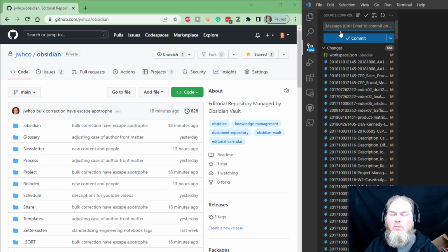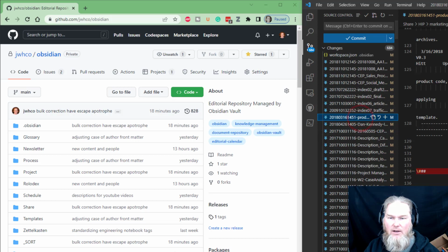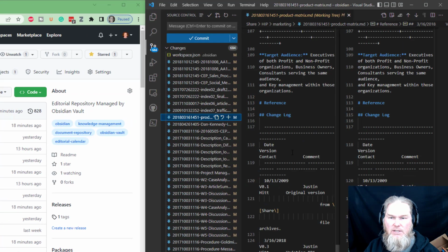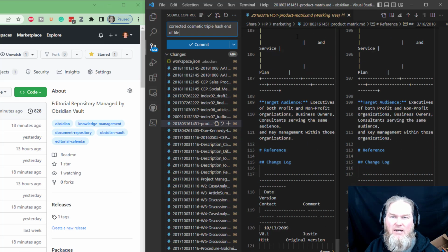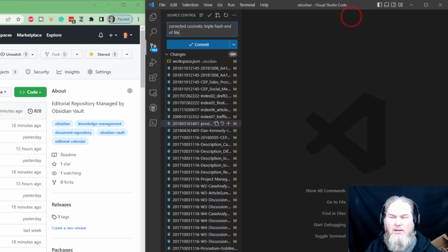So remember, in the past, you would go through, and then at the end of each file you would have a change log, and you can see the remnants of change logs here. And I would put a note in the change log saying, "corrected cosmetic triple hash end of file." Okay, so that's what I did. I would put this in each little thing, and I'd have to make it a complete sentence so the next person could understand it, and all that other stuff.